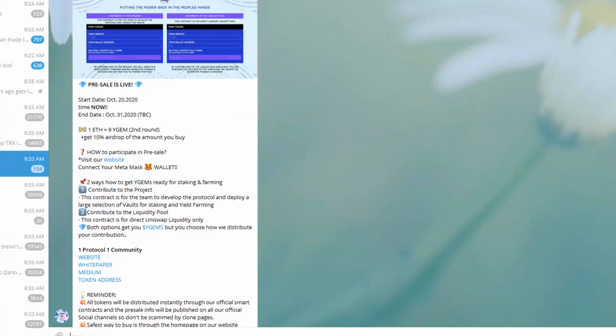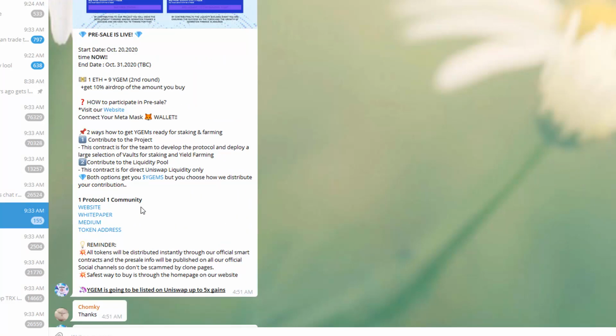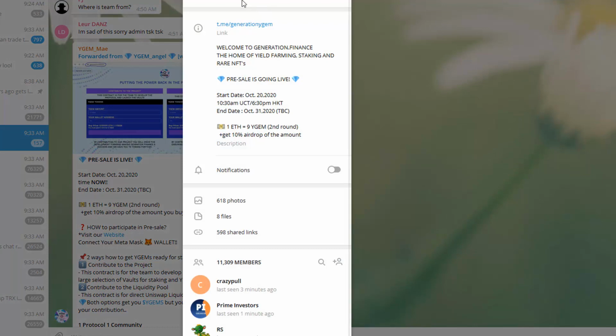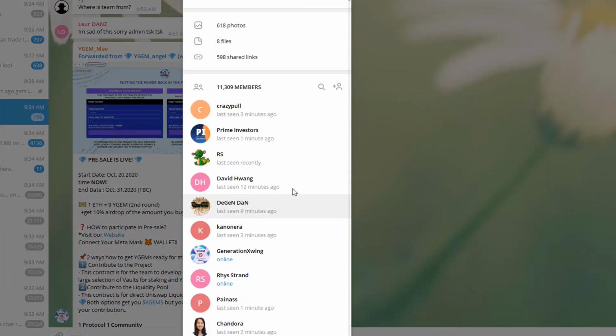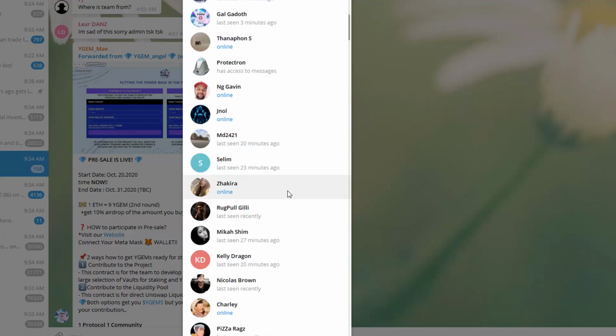If you have a look at the pinned post, it says here, pre-sale is on now. So the actual pre-sale is on now. You get 9 Gen for 1 ETH plus 10% drop. Yada, yada, yada. Let's see. It says that there's 11,300 members, but there's very few online.